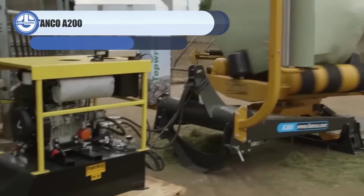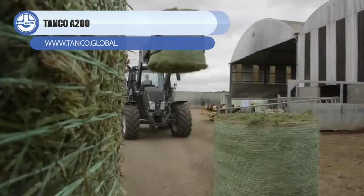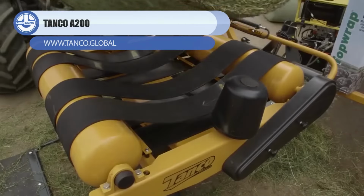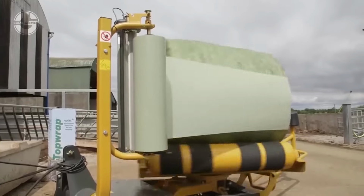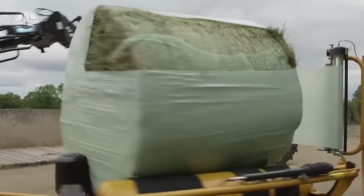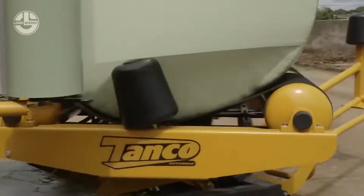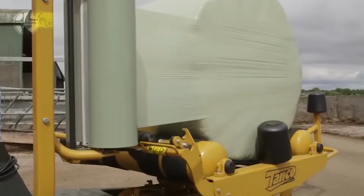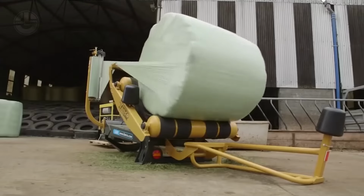The Tanco A200EH bale wrapper is a stationary single bale device created to speed up and reduce the cost of bale wrapping. It is a turntable style and budget-friendly bale wrapper, and the installation can be done quickly and easily without the use of any tools. The machine's sturdy build and low-profile design make it ideal for wrapping huge bales in a single continuous sheet with a predetermined overlap.